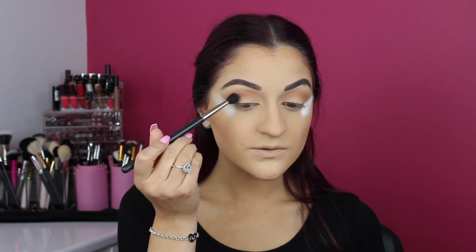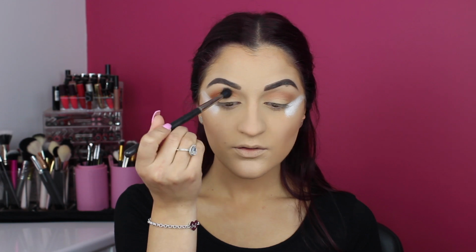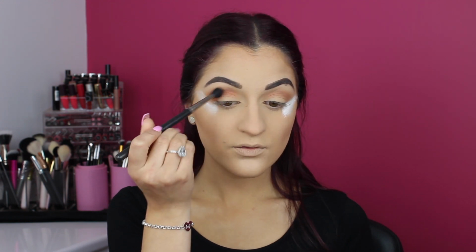We'll just work that colour up through the crease, focusing most of the dark brown in the outer corner. Alright, and we're keeping this look really simple.